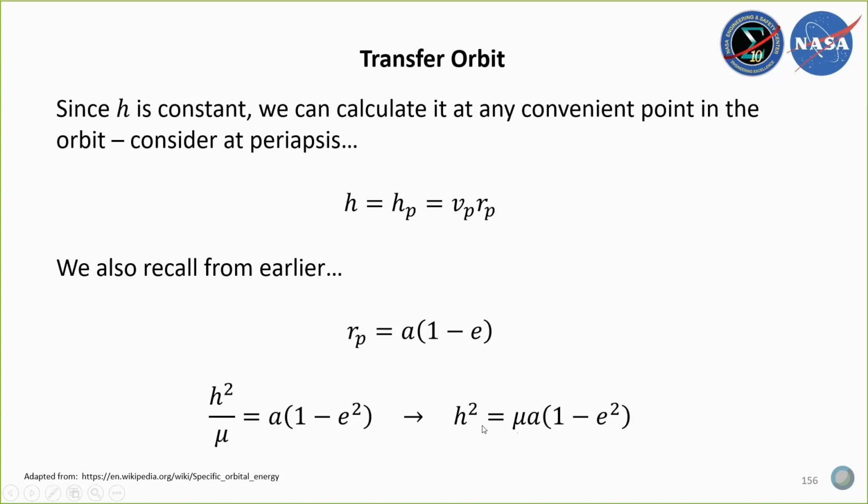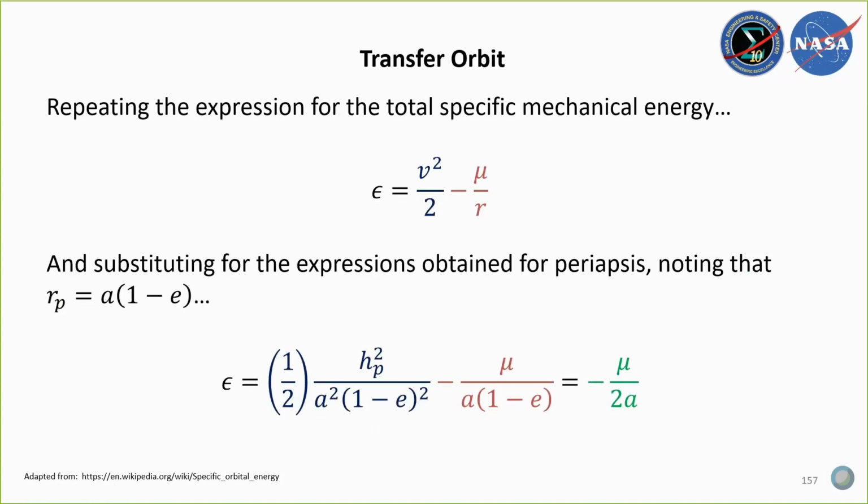Also remember from earlier, h squared over mu is equal to this, and if you want to refresh, go back and take a look at when we came up with the general equation for a conic. So all I'm going to do is move some terms around there. Okay, so we've got that.